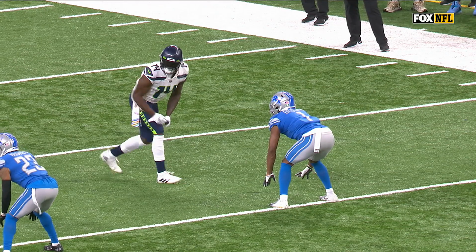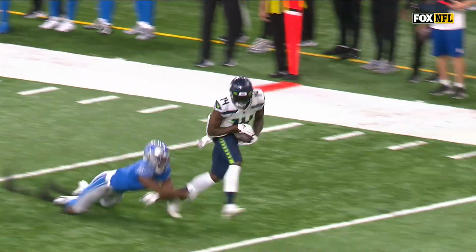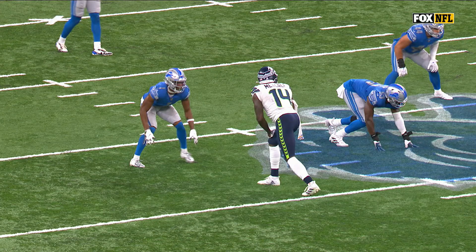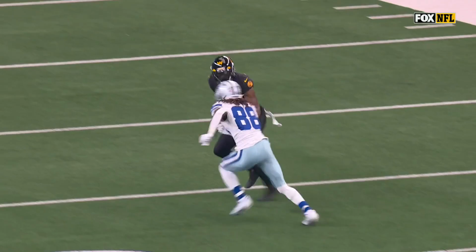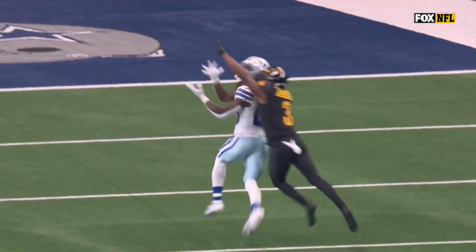That's going to be the difference. Jeff Okudah lined up over, and watch that little smack, gets him turned to the outside, and that ball's there as soon as he turns his head. Geno Smith knew that he had one-on-one there and got the ball as soon as he was open. A pickup of 50. William Jackson does a great job playing catch-up.